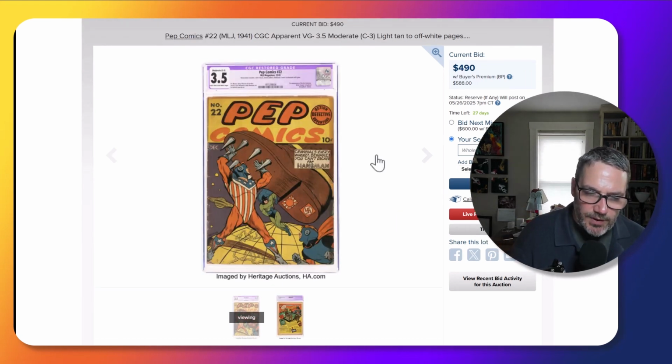Pep Comics number 22, CGC 3.5, moderate restoration, light tan to off-white pages. That's probably the only thing I would complain about, the paper looks really rough on this book, but Pep Comics number 22 is really tough to find in any grade. It doesn't sell very often, and it's first Archie. You gotta love this book. And in fact, I don't know how many I've actually covered on the channel. I talk about the book all the time, and I talk about Archie Comics number 1 all the time, but they don't come up for sale very often, so let's cherish this one and see how it does in this auction.